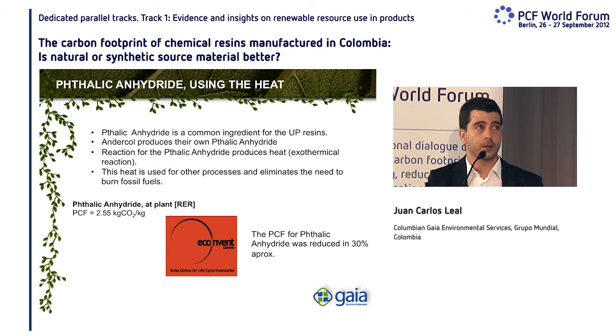Well, one of the main components of the UP resins, or unsaturated polyester resin, is phthalic anhydride. That has a big product carbon footprint of 2.55 kilograms of CO2 per kilogram. That is data from Ecoinvent.